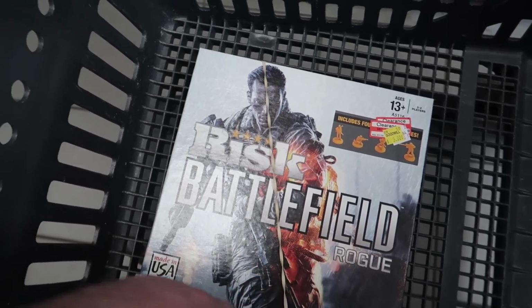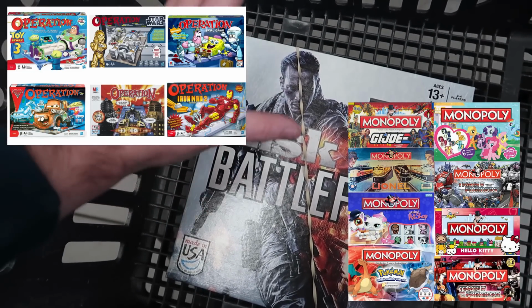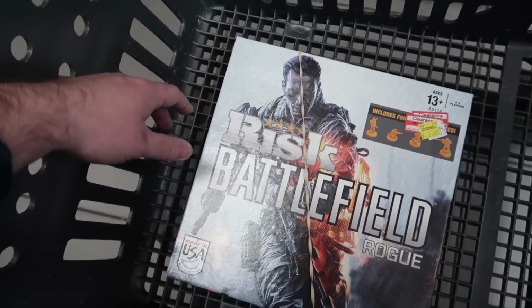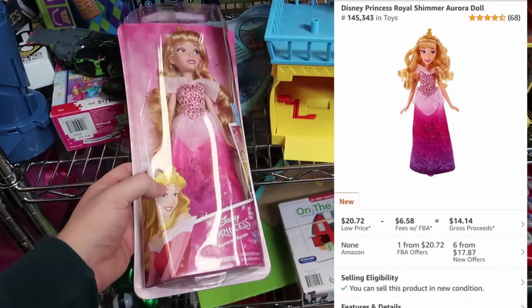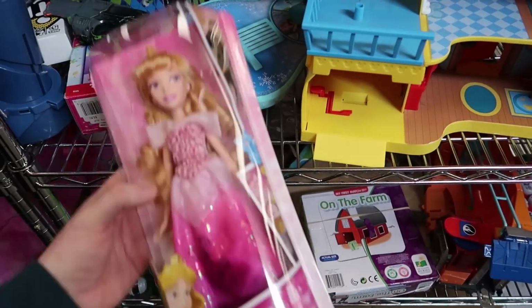So this is Battlefield. Sometimes you'll find ones based off of movies, TV shows, other video games, Scooby-Doo, right? Those ones always tend to be worth a bit more. So just something to keep an eye out for. So I just found this back here, this Disney Princess, and take a look. It's actually going for not too bad, about $20 or so. They want 4, I believe. Yeah, 4. So that's a pretty nice little come up. We'll throw that in the cart.